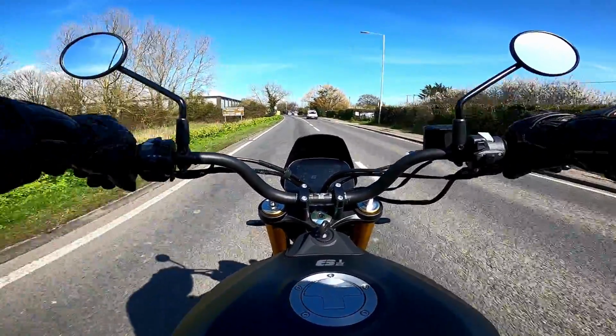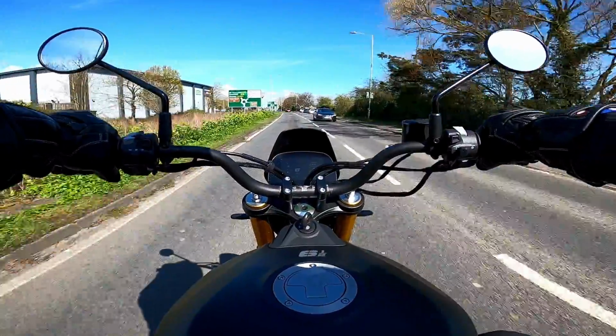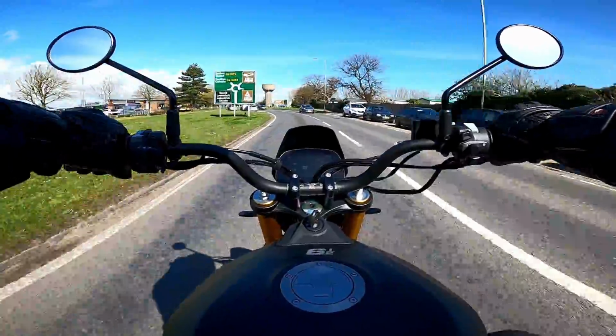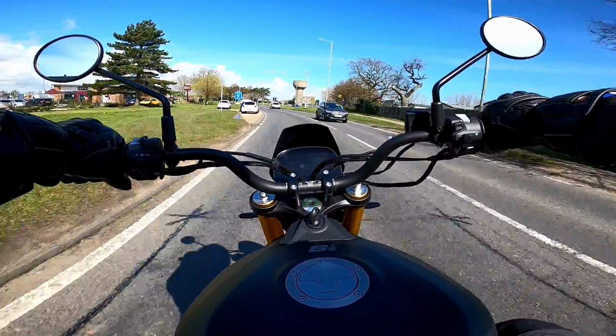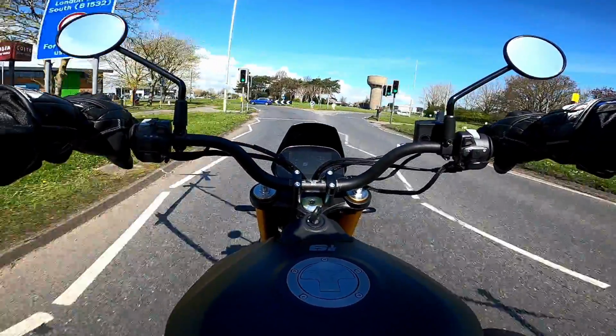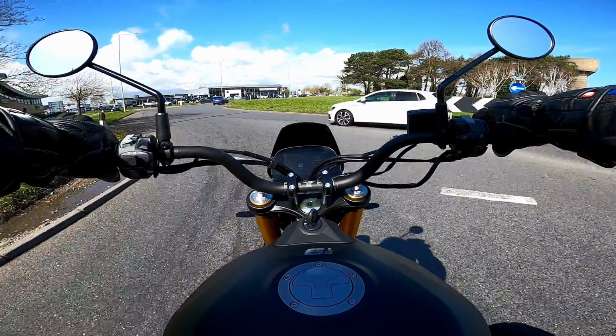Good engine braking, good balance. Lovely. Got tyre pressure monitors on this, so I did make sure the tyre pressures were as they should be. So you look, sun on the dash there, can't see anything. That's the only thing I would say.